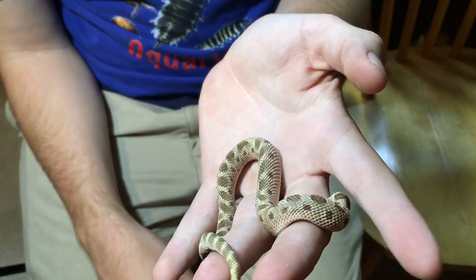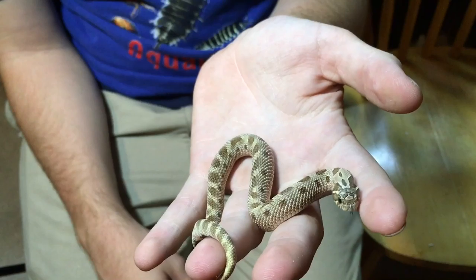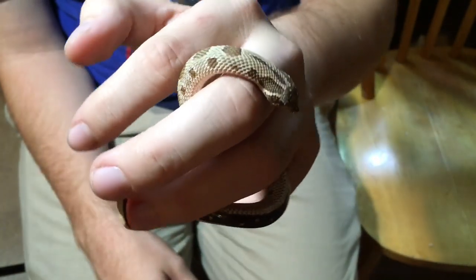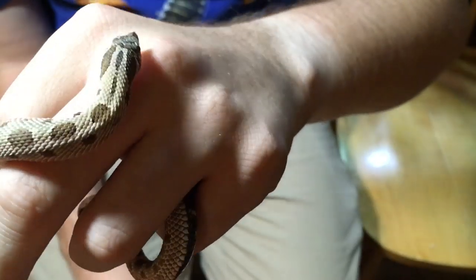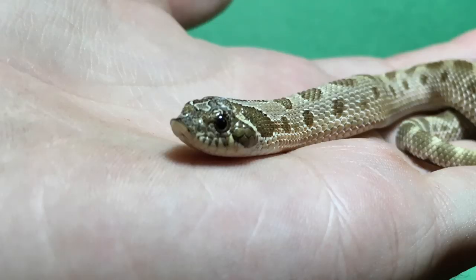And tell us why hognose snakes are called hognose snakes. So hognose snakes are called that because of their noses. They've got these cute little upturned noses that they use for burrowing.